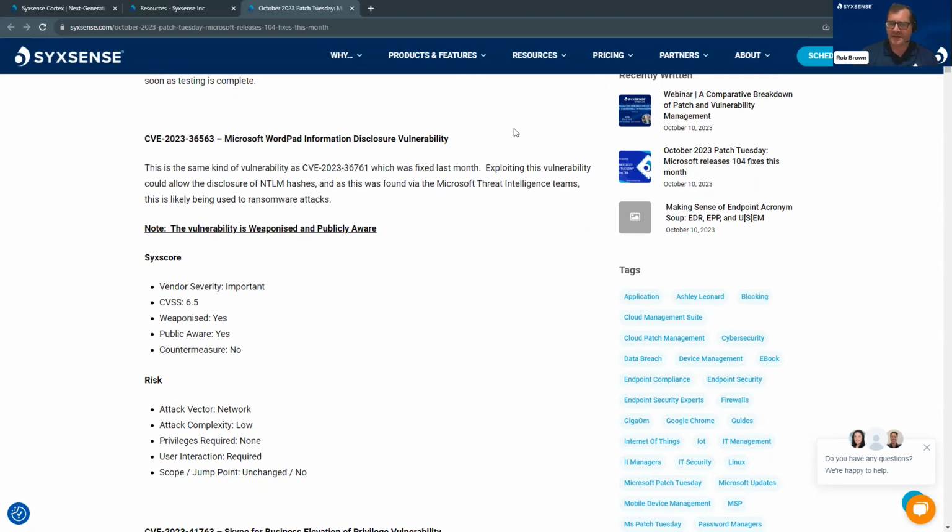Now, Microsoft is saying this is only important in severity with a CVSS score of 6.5, but because it's weaponized and because it's public aware and because there are no other countermeasures, this kind of makes it the most serious one of this Patch Tuesday release. Now, its risk is severe.